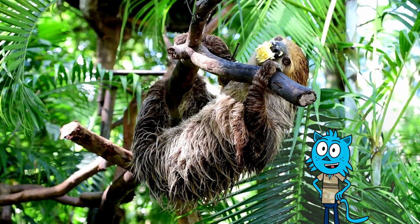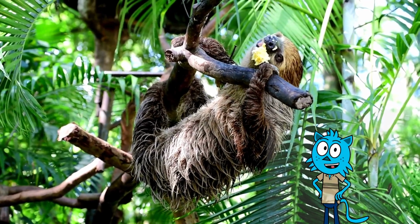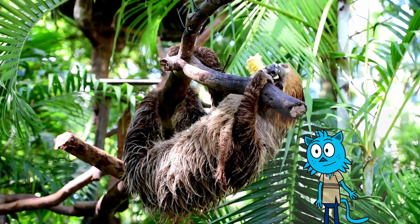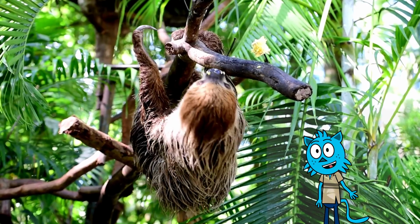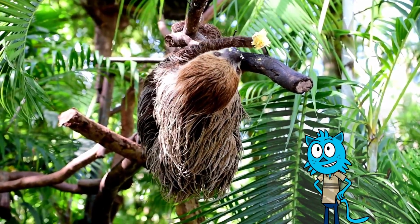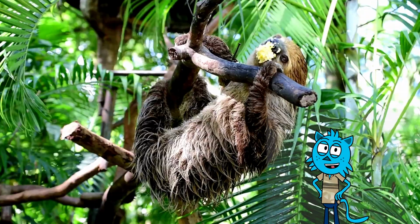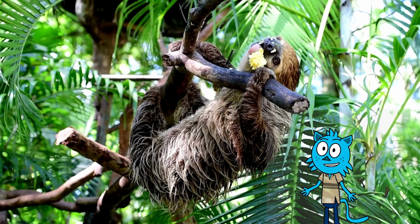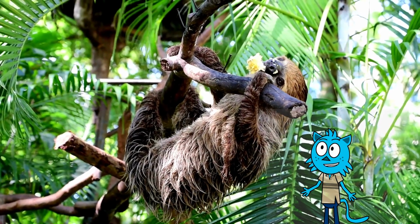But don't let their slowness fool you. They are incredibly fascinating. Did you know that there are two types of sloths? We have the two-toed sloths and the three-toed sloths. The number of toes they have is one way to tell them apart. But did you know that they both have 3 toes on their hind legs? Interesting, right?